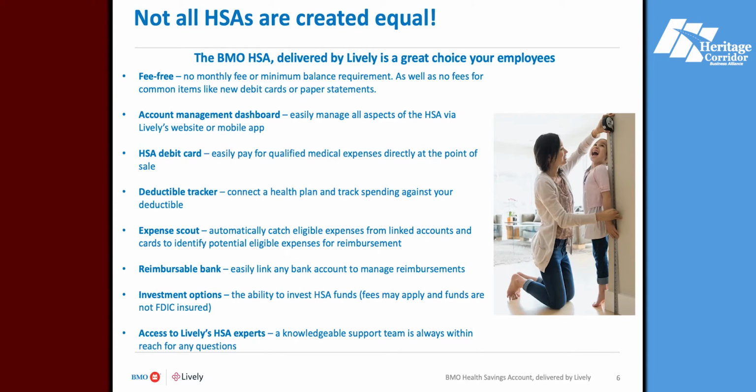So again, not all HSAs are created equal. What do you get with Lively? Well, okay, fee-free, first of all, no fee for the Lively account for the employees. Remember I said it was paperless. Each employee gets their own dashboard. And what can they do on this dashboard? Well, they can see their balance.